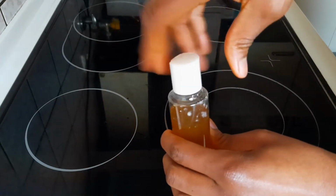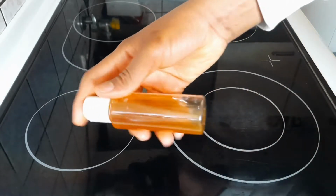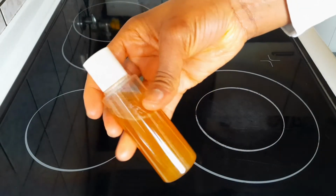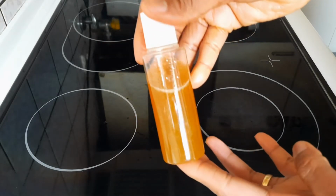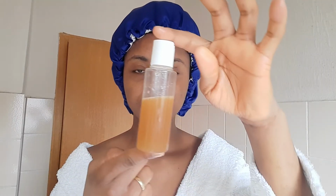So after that, this is how our water is looking like. I just finished transferring it to my little container that I'll be storing in the refrigerator. So here I am now after taking my bath. This is the water. I kept it in the refrigerator for up to 30 minutes for it to cool down a little before applying it on my skin.